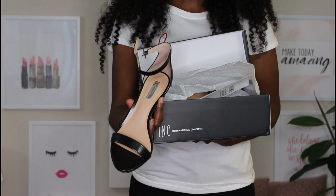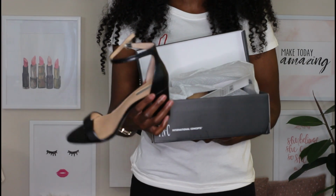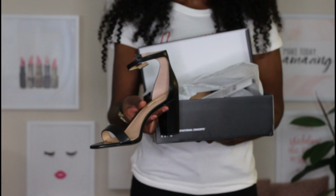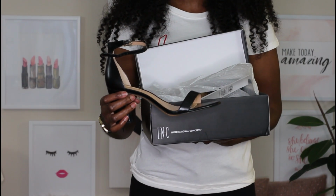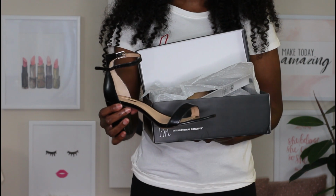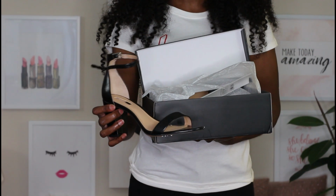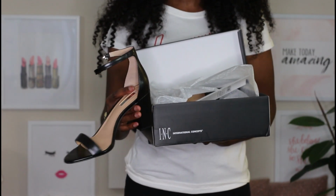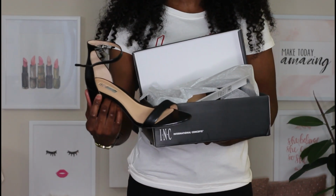Such high quality as well. INC is a very nice brand, so I may or may not keep these. They were 12. I could fit them, but my feet were right at the tip, so I may keep these, but I'll walk around in them a little bit before I make my final decision. So it is good to know that they do run in a size 12, but just know that their 12s are pretty small. So I just wanted to show you the shoes that I picked up as well.